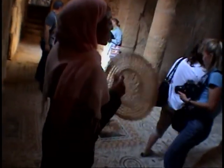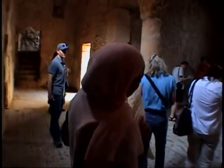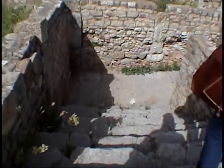On the floor usually mosaics, but all the walls are painted, covered with frescoes. Here they found the only layer of fresco, the only painting made, the fresco of Andromeda, now in the Bardo Museum. But in the coolness.